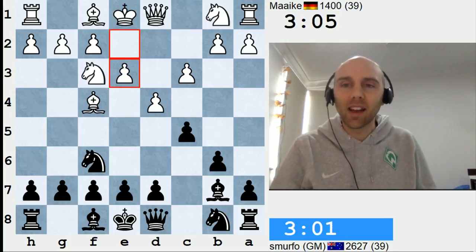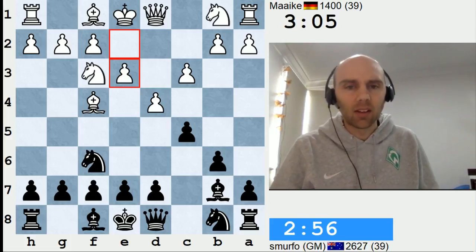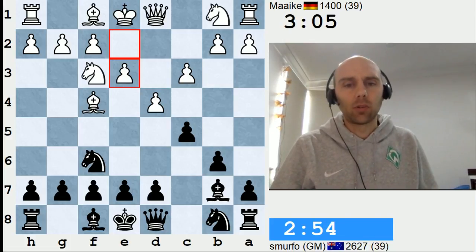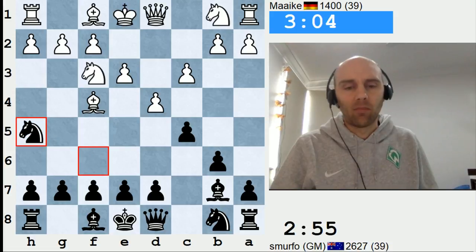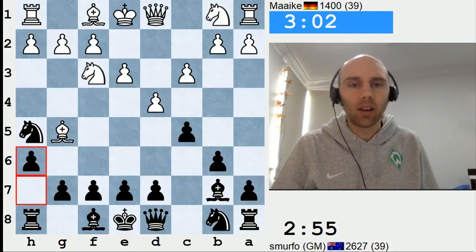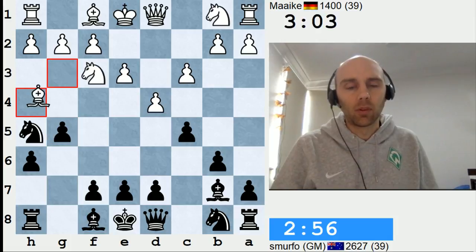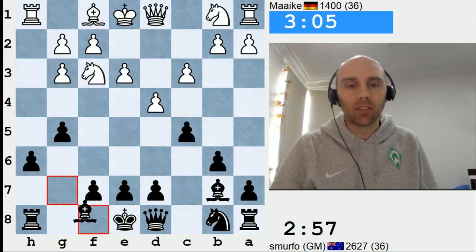Oh, he's playing the London now, Micah. Oh, actually, I'm not sure. It could be a she, Micah. Playing the London, which I find super annoying. But I've been playing it for most of today from the white side, so he will see it from the black side. I'm going to go hunting that bishop. I'll get that bishop off, which will help things a bit. This is, by the way, the last game for today.